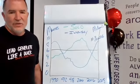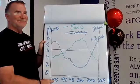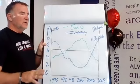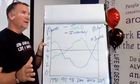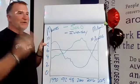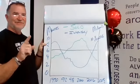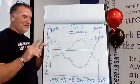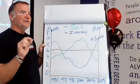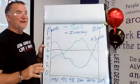So if we started with inventory, we had more than 8 months worth of inventory in 1990. Buyer's market, 100%, right? That means if you looked at a particular neighborhood, there were 30 homes for sale. There were approximately 3 properties selling every 30 days, between 3 and 4. Got it? Very different than the market we're in right now, correct?